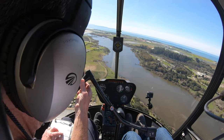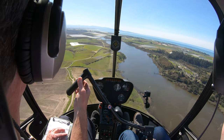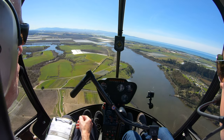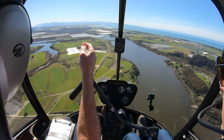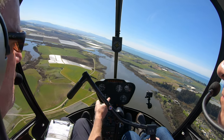Watsonville traffic, helicopter 290 Sierra Hotel, left crosswind, behind the Cessna, no factor, Watsonville. So stay on his tail. He's faster than we are. 60, 22 inches. This is only 51, so I want 60 level. Now stay on his tail, so go get him. If they come inside for 60.